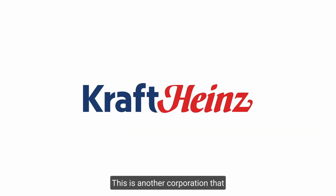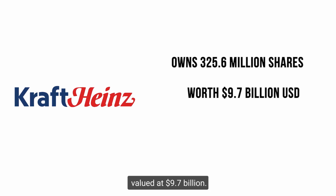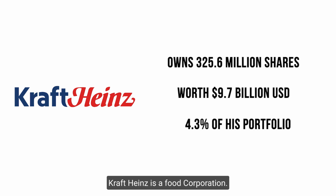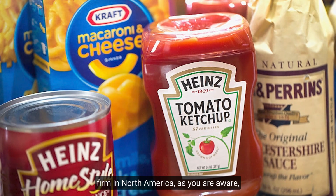Stock 5. Kraft Heinz. This is another corporation that has had a difficult time in recent years. Buffett owns 325.6 million shares in this company, valued at $9.7 billion. That's 4.3% of his total portfolio. Kraft Heinz is a food corporation. It is the third largest food and beverage firm in North America, as you are aware.